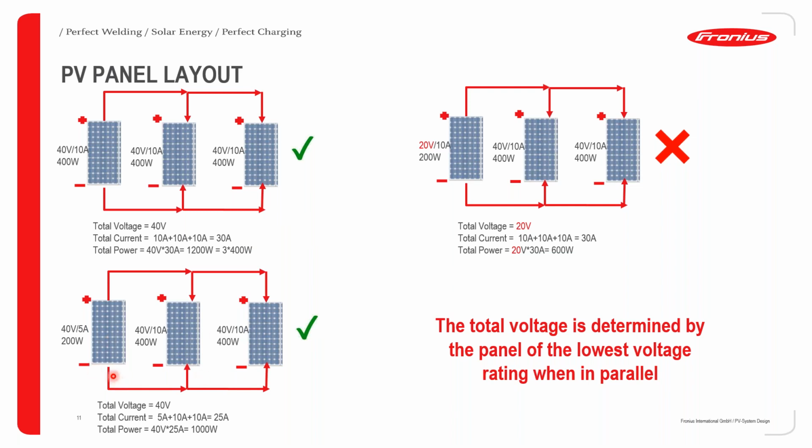The second scenario is where the first module is different to the last two modules. So over here we have a 200 watt module compared to a 400 and a 400 over here. The only difference with this 200 watt module is that it has a short circuit current of 5 amps compared to the second module, which is 10 amps, and the third module, which is 10 amps. The total voltage is still 40 volts. Your total current, because remember currents add at a point, is 5 amps plus 10 amps plus 10 amps, and that will give you 25 amps. When we put this into our power calculation, we're left with 1,000 watts. This is allowed, it's fine.